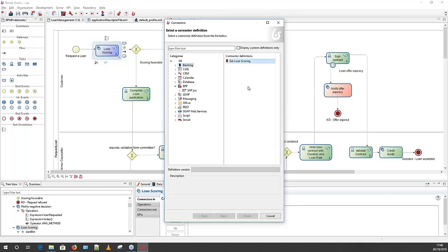such as the get loan scoring connector that we introduced for this demo, that helps us gather the information from the process execution context and calculate the scoring for our customer and for the specific loan request as we need it. So this is yet again how extensibility of the Bonita platform becomes important for implementing specific applications.